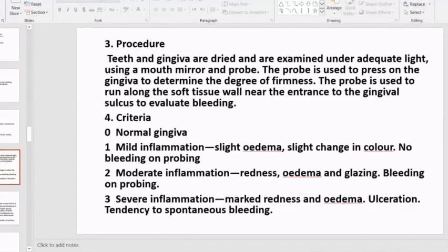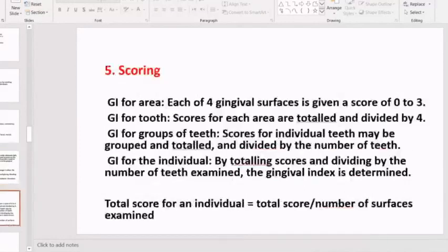It is for those with very bad oral hygiene, who never brush their teeth, or sometimes due to some systemic diseases. So, when we move the probe gently in the gingival sulcus, there are 4 criteria to assess the gingival condition. 0 for normal gingiva, 1 for mild inflammation, 2 for moderate inflammation, and 3 for severe inflammation. It's easy. The scoring is the same as we mentioned in the previous lecture for plaque index.